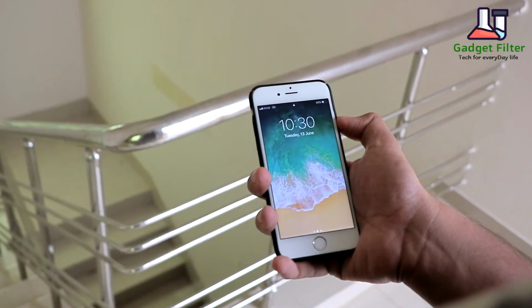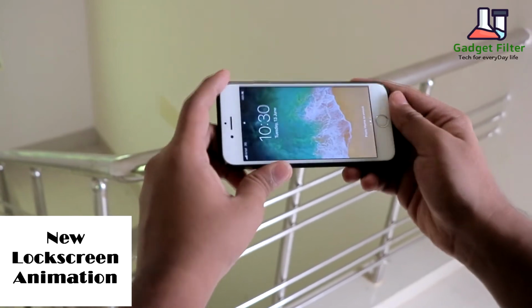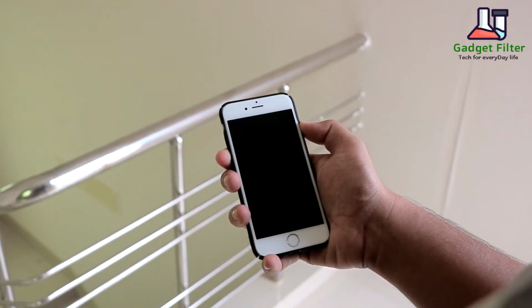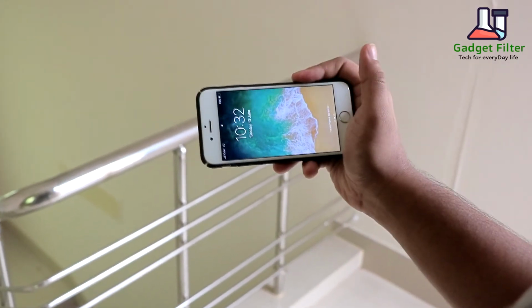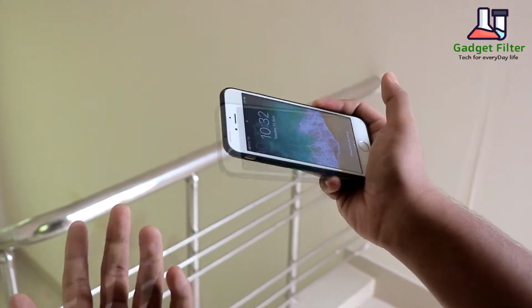And also the lock screen has a new animation. The lock screen now has a landscape view no matter which size device you are on. You can be on the smaller 4.7 inch 6s and 7, and still the landscape view would work on the lock screen. For some reason mine doesn't work, probably because it's in beta.